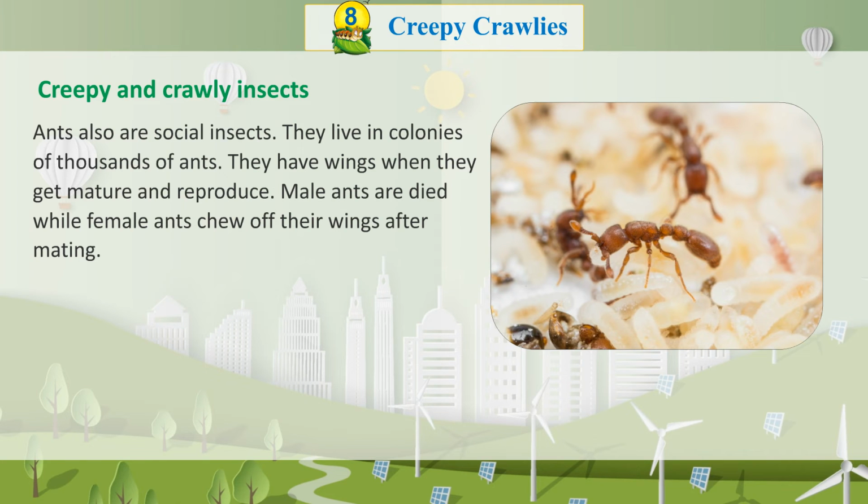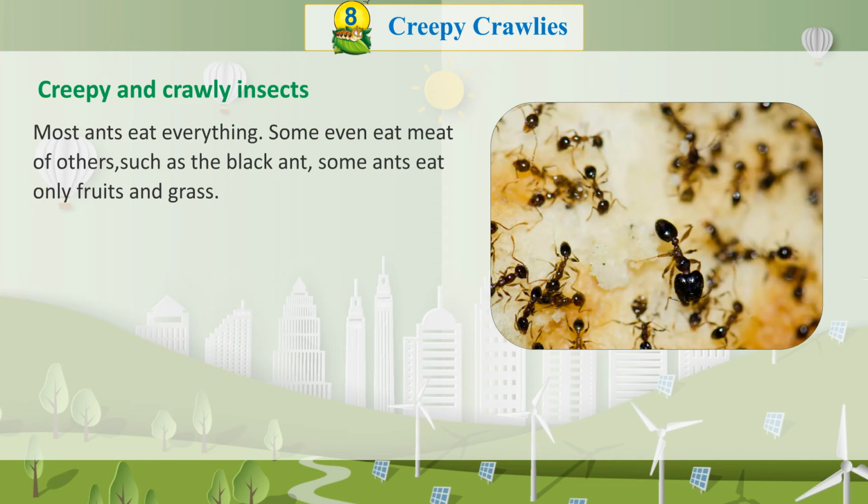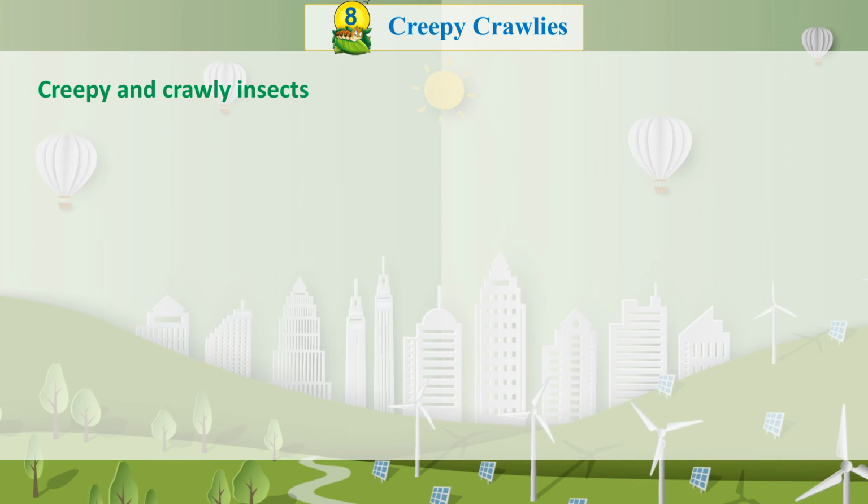Ants also are social insects. They live in colonies of thousands of ants. They have wings when they get mature and reproduce. Male ants die while female ants chew off their wings after mating. Knowledge window. Cockroaches can go without food for a month but can only live a week without water. Most ants eat everything. Some even eat meat of others, such as the black ant. Some ants eat only fruits and grass.